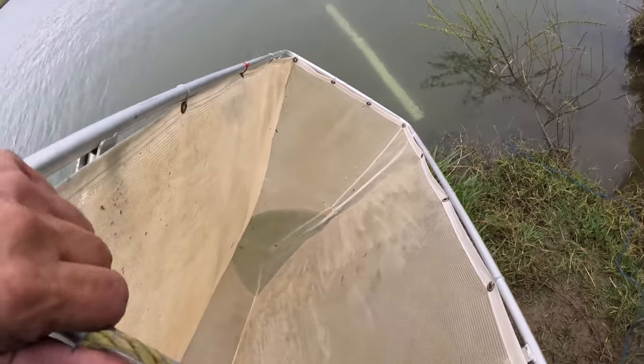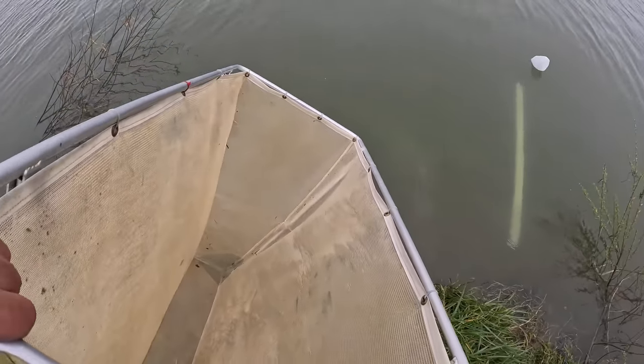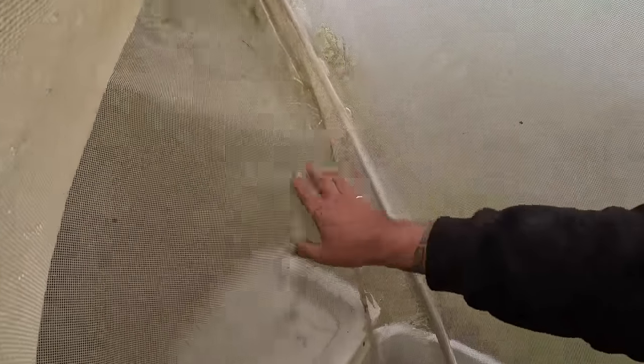Ready? Ooh, it's not too bad getting... Oh, not as big as I thought it was going to be, but it's not big, but you know, it all adds up to some tasty fritters.